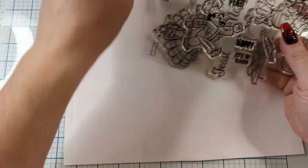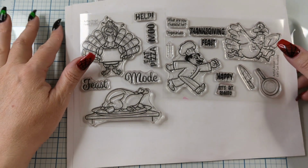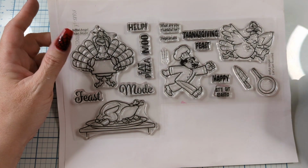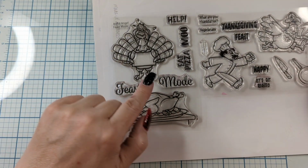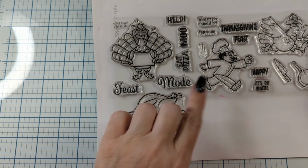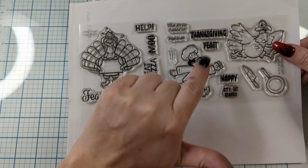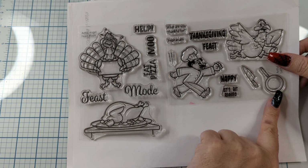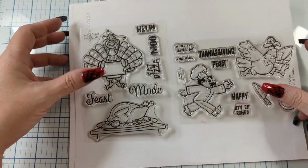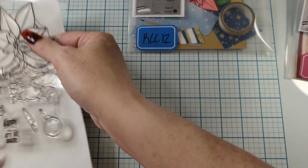But you guys, look at these. Artful Angel. Oh my gosh, aren't they just the most adorable ever? This one is called Feast Mode, and this one is called Let's Get Roasted. This one here, you can stamp a little sign in there that says eat pizza, moo, help, okay, or feast mode. And then on this one, what are you thankful for? Vegetarians. Thanksgiving, feast, happy, and let's get roasted. And you've got your little pan, your little chef with the knife, and the little turkey on the run. It's going to be fabulous. And that's their Thanksgiving.